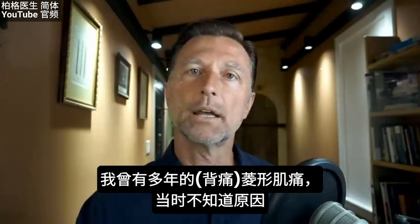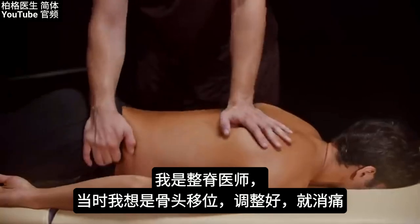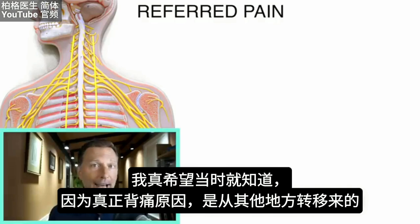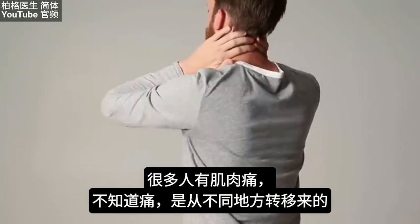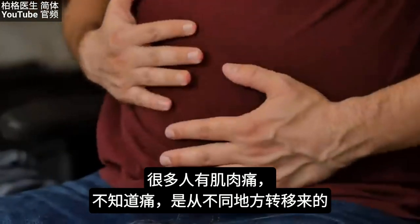I used to have rhomboid pain for literally years, and I had no idea what it was. Being a chiropractor, I thought everything was basically a bone out of place, and you just adjust it, and the problem's gone. I wish I would have known what I know now back then, because the actual cause was referred from something else. Like when you step on a dog's tail, he barks through his mouth, right? Are you going to mess with the mouth? No, you're going to take the pressure off the tail. So a lot of people with muscular problems in one part of their body don't realize that it can be referred from a completely different area.